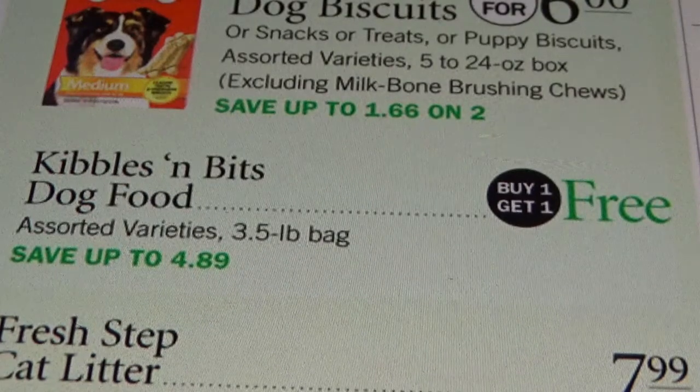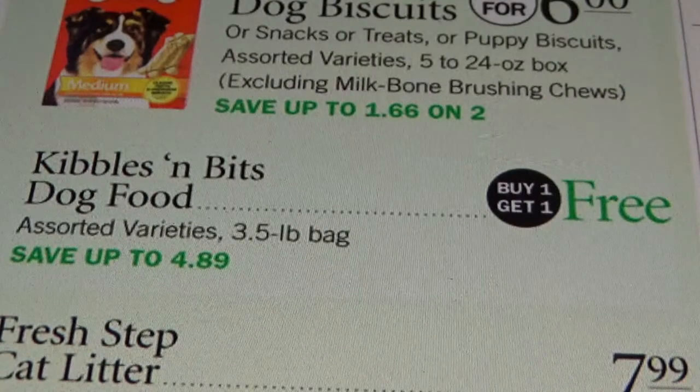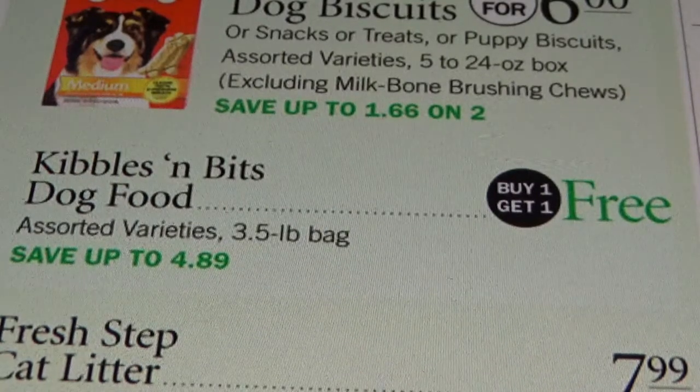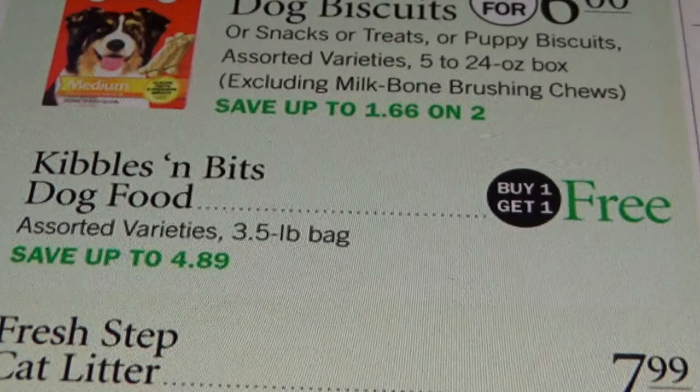$4.89, subtract the $6, because it is buy one, get one free. You use two of the $3 off of one coupons. That makes both of them not only free, but a $1.11 moneymaker. So now you know about that.